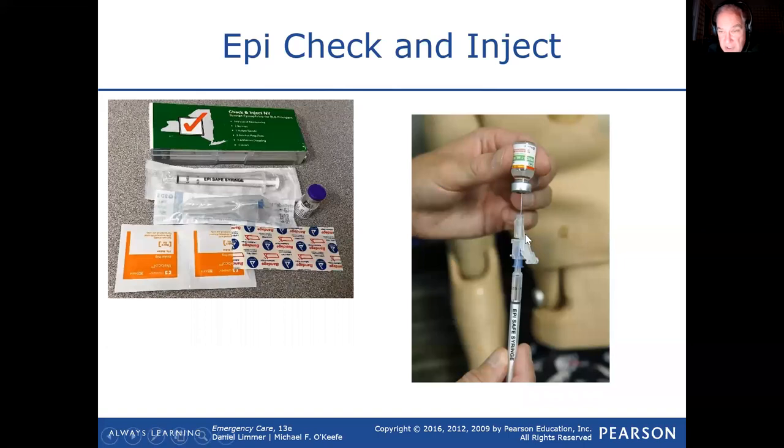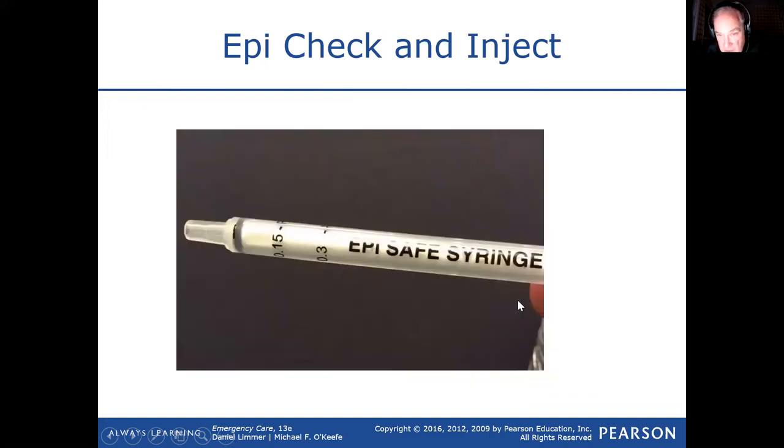Okay, so what happens with check and inject is we're actually going to teach you to assemble. So you got the syringe, you got the needle, and we're going to teach you the right way to draw medication out of a vial. It's not as simple as it looks, okay? And to draw up the right amount. Now, these syringes are nice that they have two marks on them. I think the next picture shows you.